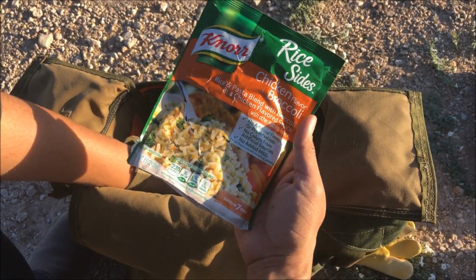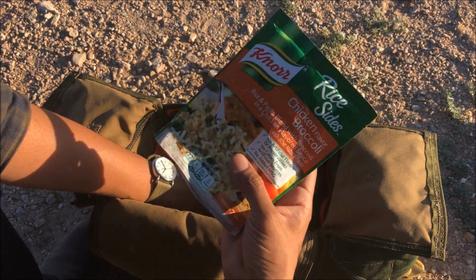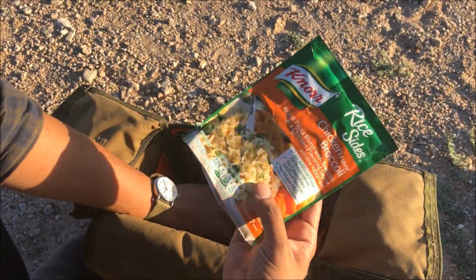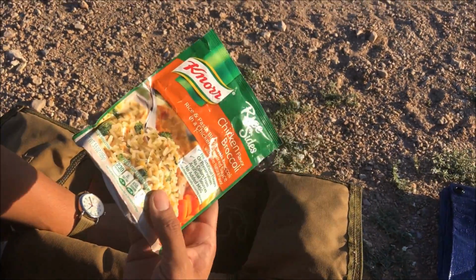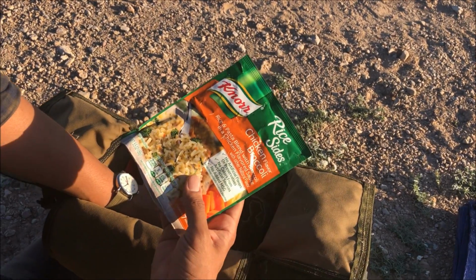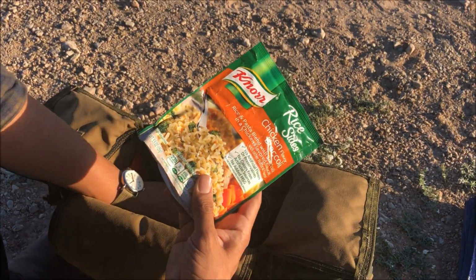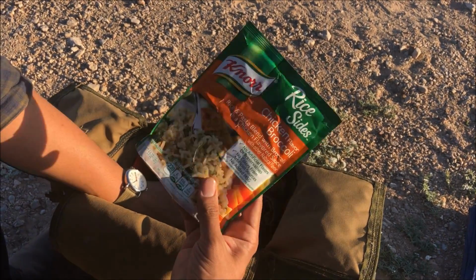One last food source. Once again, guys, without water, I'm not going to be able to eat. So this is just Rice Sides broccoli. These are really good. It doesn't need water. So in case I do, I mean, I'm hoping so because I scout these areas, so I know where there's a couple of water sources. So I can make myself a little bit of food.